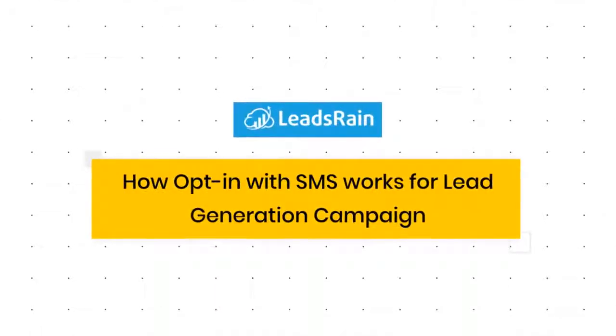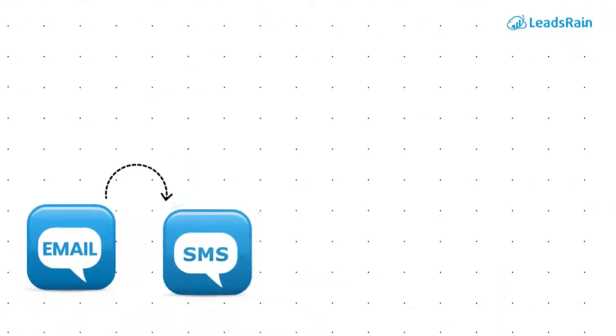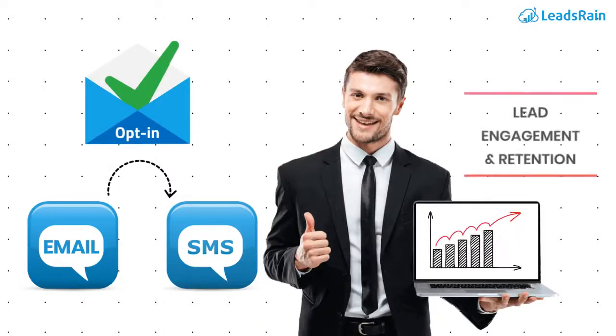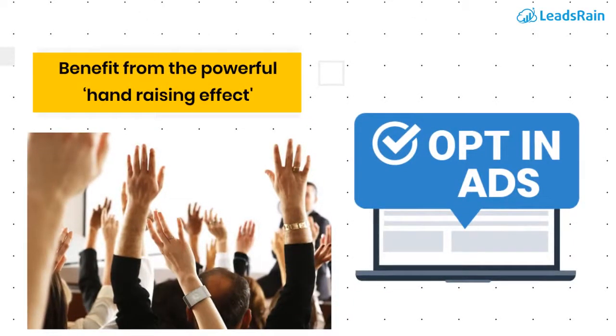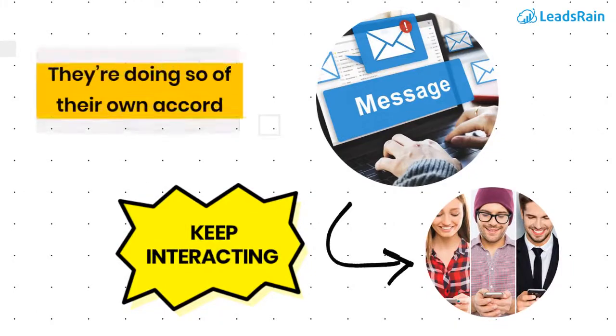Access the staggering power of opt-in leads to supercharge your lead generation campaigns. From email to SMS messages, opt-in ads remain one of the best ways to increase lead engagement and retention. With opt-in ads, you benefit from the powerful hand-raising effect, which makes consumers more likely to keep interacting with you because they're doing so of their own accord.